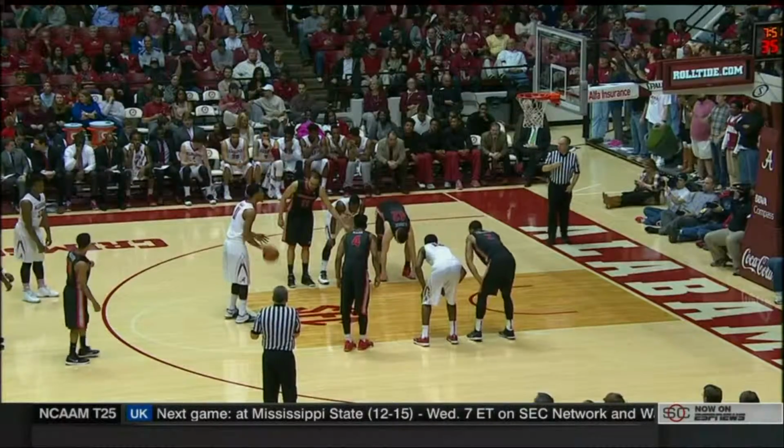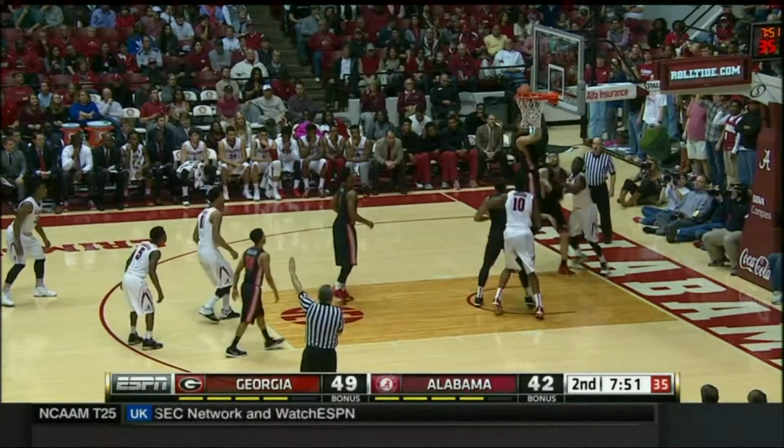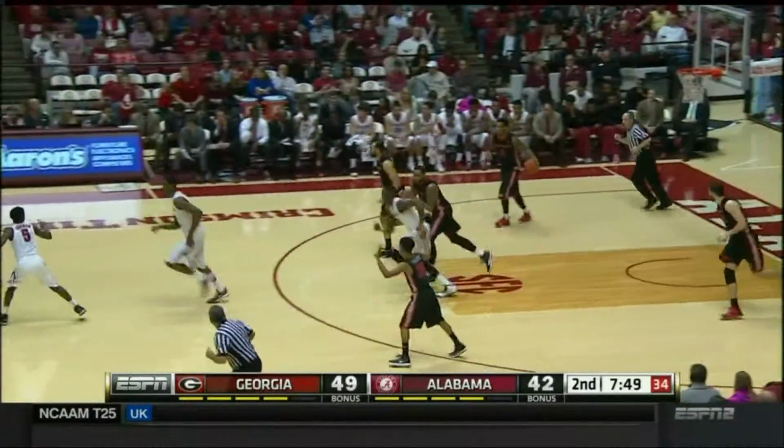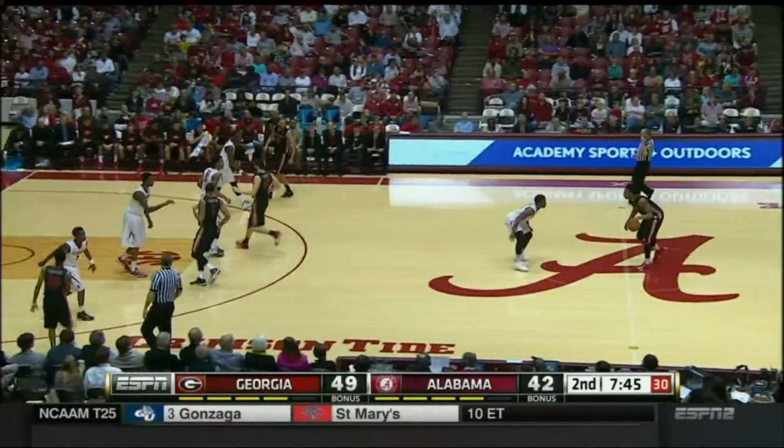Shannon Hale will try to get things started for the 1-and-1. First free throw is up, and misses off the back iron. No good. Rebound to Forte for Georgia. Up ahead to Charles Mann. And that can't happen. Another missed free throw.